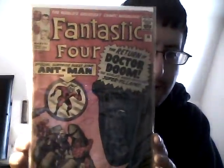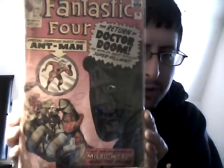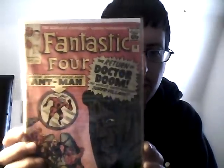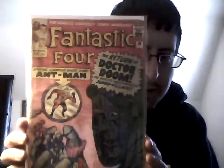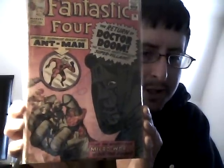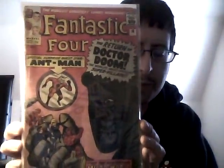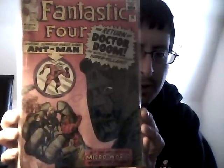It is a very rough Fantastic Four #16, and it's even the British Pence edition, which doesn't bother me too much because it's the same exact book as the ones here in America, but just with a D instead of the old 12-cent cover. So this is a great Doctor Doom cover. That's why I had to get it, and it also has the very first crossover of the Ant-Man. I'm an Ant-Man fan, and I remember reading this story reprinted in one of those Marvel Collector's Item Classic books. So I had to pick it up recently, and it's definitely one of my favorites.